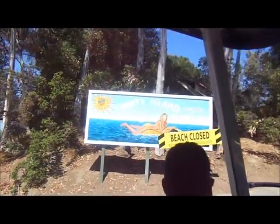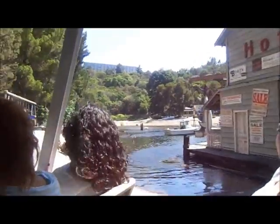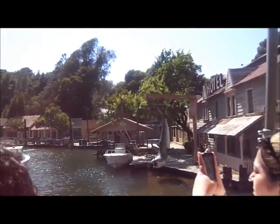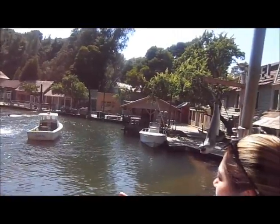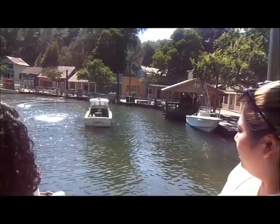A vacation spot, Amity Island, the small New England town. And don't worry, we are not going to encounter that man-eating shark Bruce from the film Jaws, because we have him hanging up right there for your viewing pleasure. And to even make you feel more safe, my friend George, he's in the water patrolling, making sure everything is A-okay. Hey George, say hello.